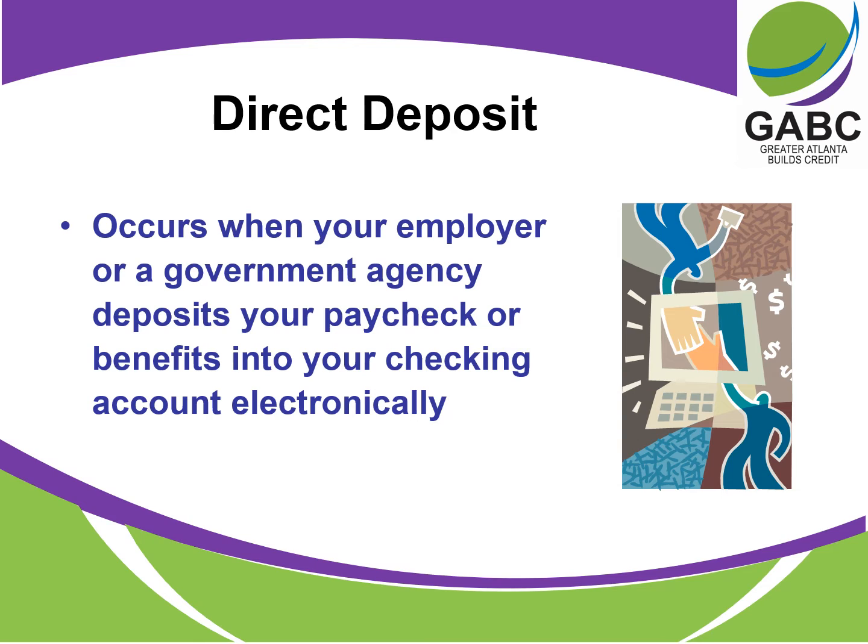A direct deposit occurs when your employer or government agency deposits your paycheck or benefits into your checking account electronically. The money is immediately available when your bank or credit union opens. Some banks will not charge monthly fees if a direct deposit is used.